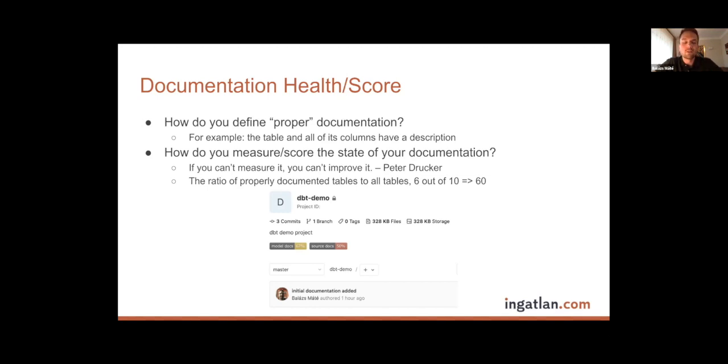You can mingle with it or play around with it and have a different definition. We went with that. And after that, when you have it for one table, you want to see for all your sources or all your models how it is. And then it's just the ratio of the properly documented tables to all the tables. So if 6 tables are properly documented by this definition out of 10, then you have 60% or 60 as the score. And as the time progresses, you can see if you made any improvements.